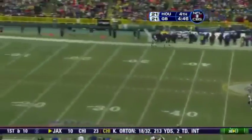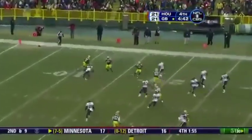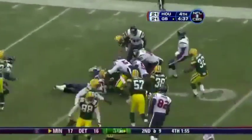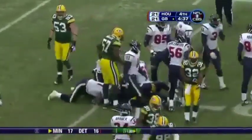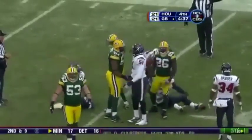Blackman back deep. He's returned 2 for touchdowns this season from the 9. Blackman dancing. And he will not go anywhere. Gets to the 15. Kevin Bentley with the tackle on special teams. A 46-yard punt and a 6-yard return.